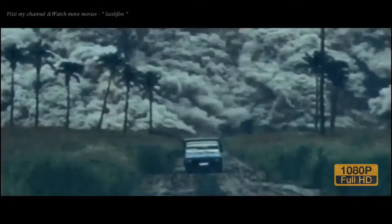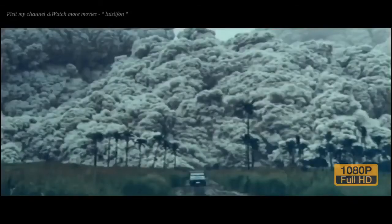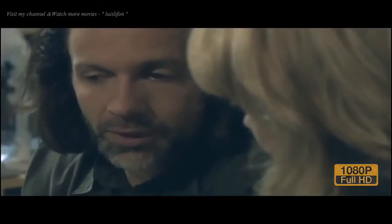That is a pyroclastic flow. These surges can travel up to 700 kilometers an hour. So, yeah, these journalists were very, very lucky.